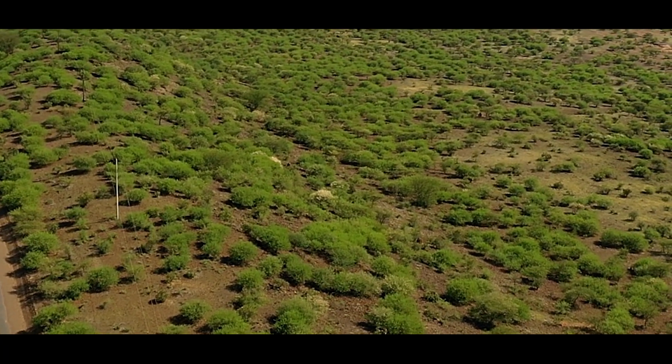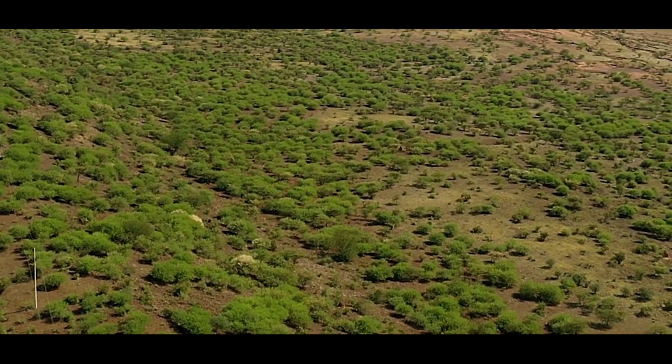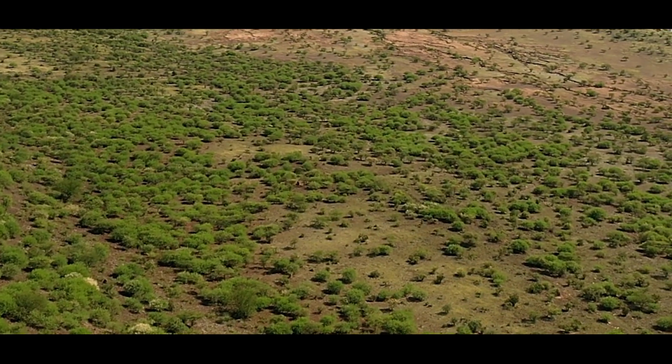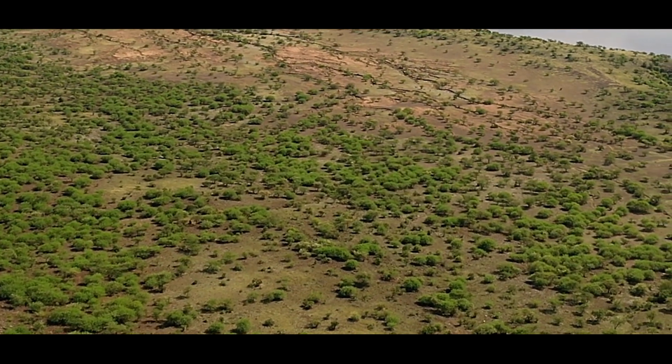For many local communities, this initiative is more than tree planting. It represents reclaiming land from desertification and learning to coexist with nature. It also serves as a global example of what can be achieved through commitment, collaboration, and innovation.